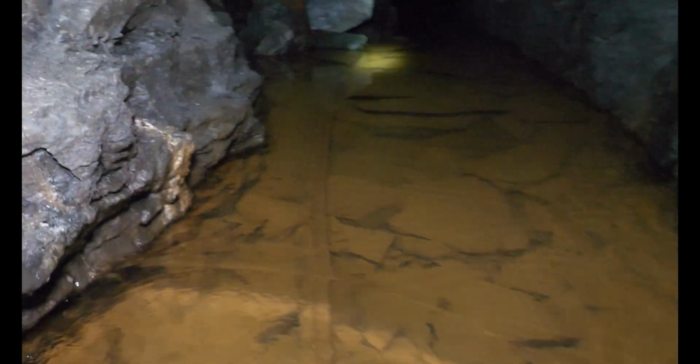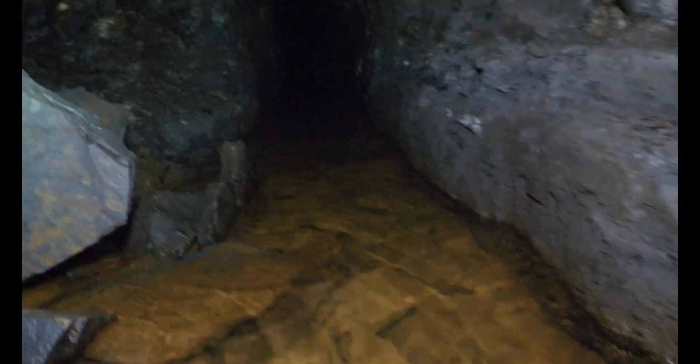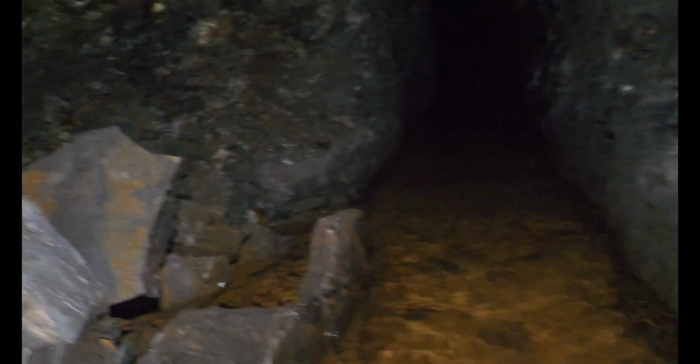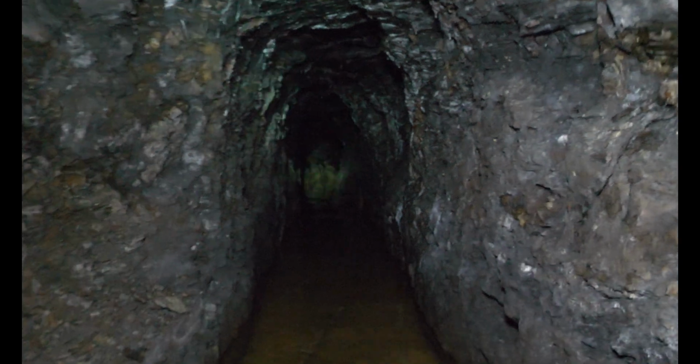Now, is that a pipe or is it a rail under there? I think it could be a pipe. We've got a bonny little area on the left. Let's go and have a look.